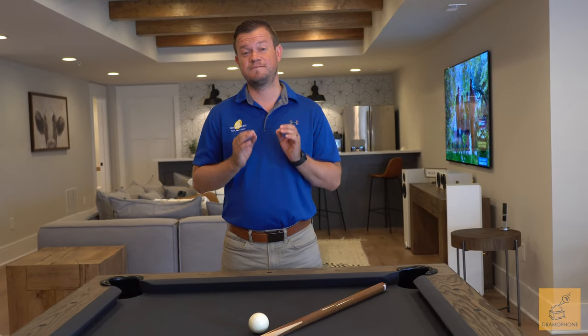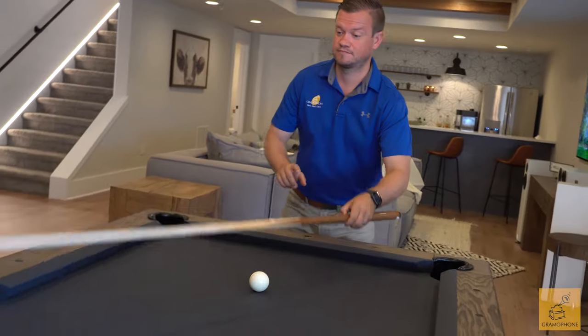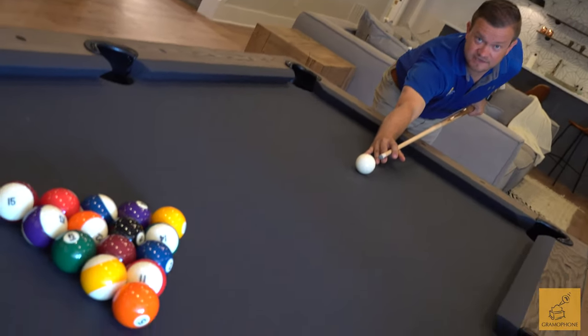Really excited to show you how the Kitchen Design Center by Gramophone took this unfinished lower level and turned it into an absolute masterpiece to match the existing farmhouse design. And with that, let's dive into it.